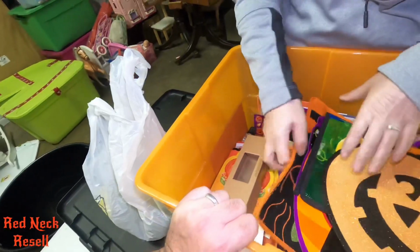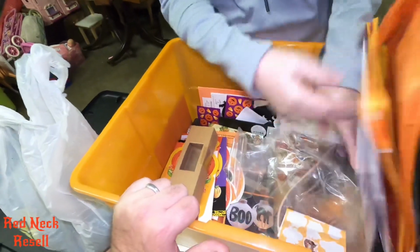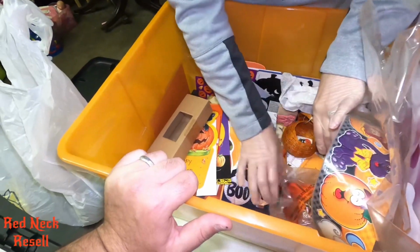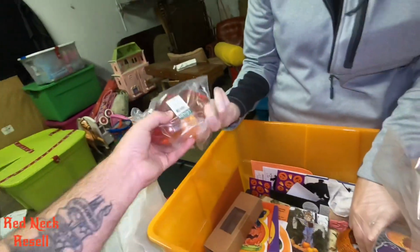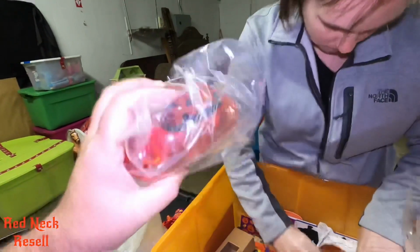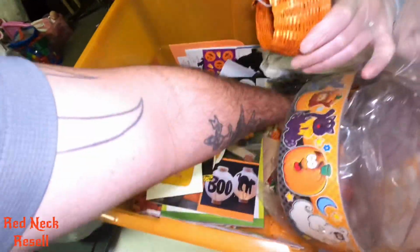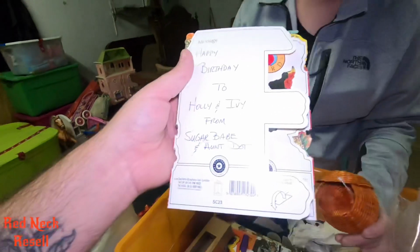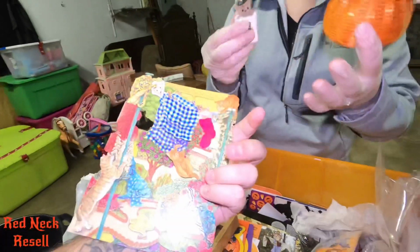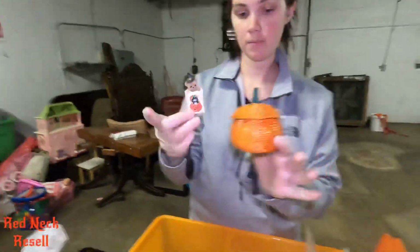Ooh, I thought there was something in that. Some bags. Extra bags. Banners. Candle holder. Is that Hallmark? And that's heavy, ain't it? Warning to prevent cars. Look at this thing. Look. Happy birthday to Holly and Eiley from Sugar Babe and Aunt Dot. Look, it's a little wicker pumpkin. And that was in it. That's cute. See? That's cute.